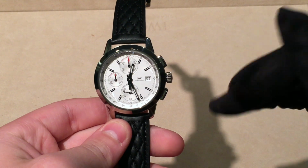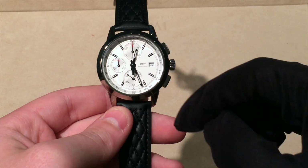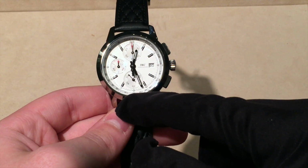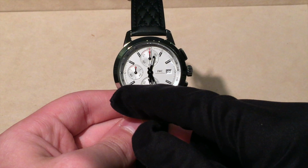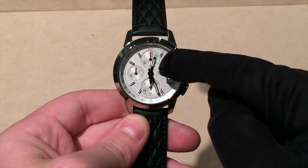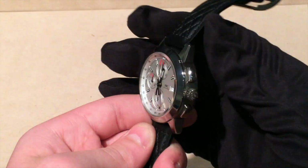So now I'll move on to just the functions of the dial. At 3 o'clock you have your date, at 6 o'clock you have your running seconds subdial, at 9 o'clock you have your hour for the chronograph, and at 12 o'clock you have your minutes for the chronograph. Now, it's a column wheel chronograph.